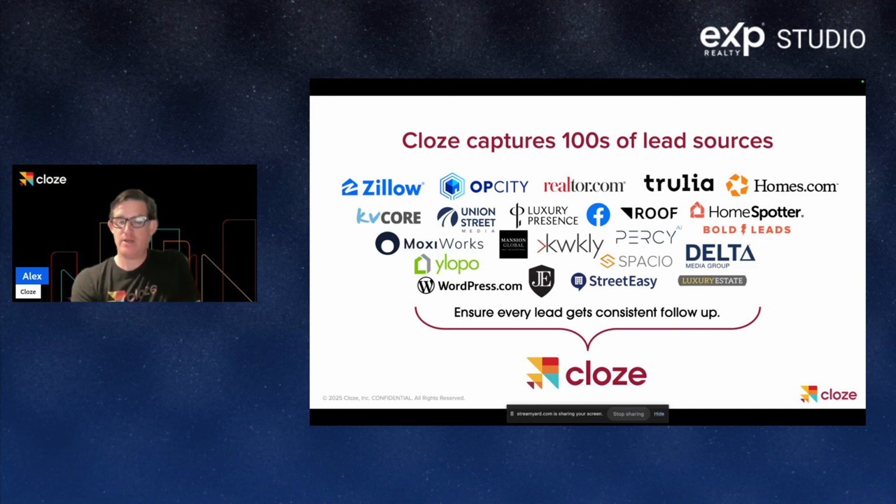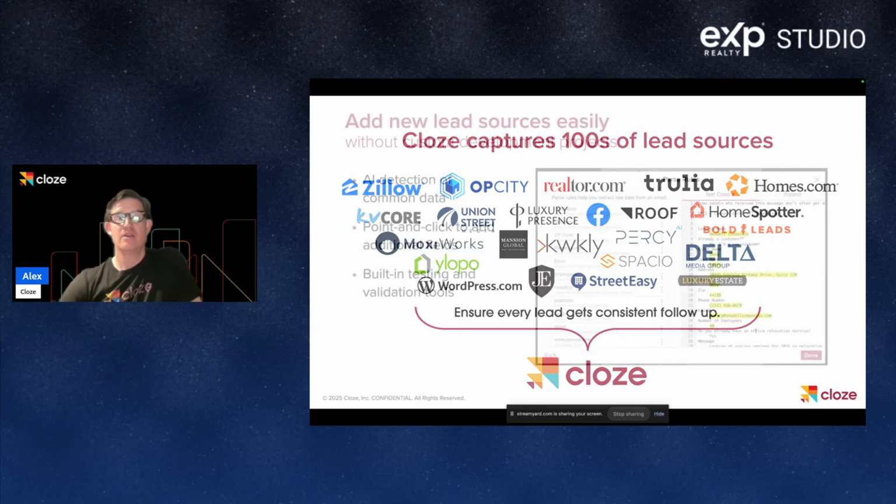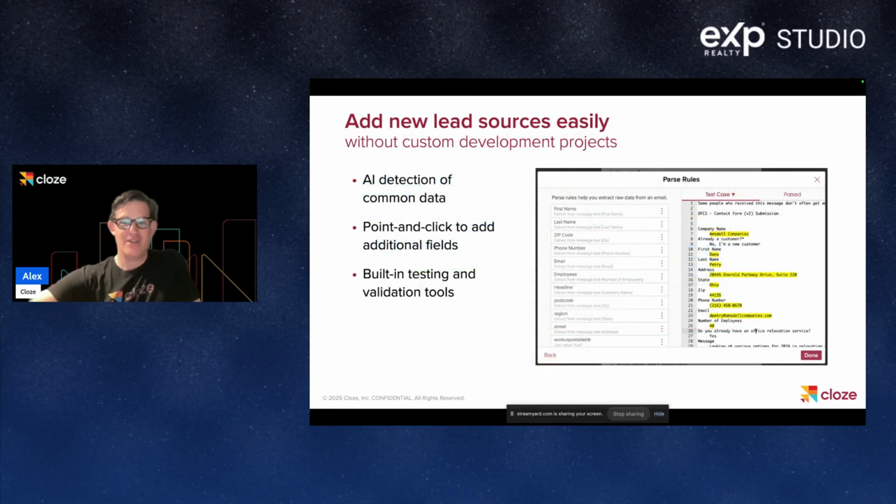If we're doing it through email, it doesn't matter what website provider you have. So it could be just a regular WordPress site that you have, and we can capture those leads. We have an editor that allows you to extract the information. You can do this yourself. It's all built in, but you can also reach out to our team and we'll help set it up for you.